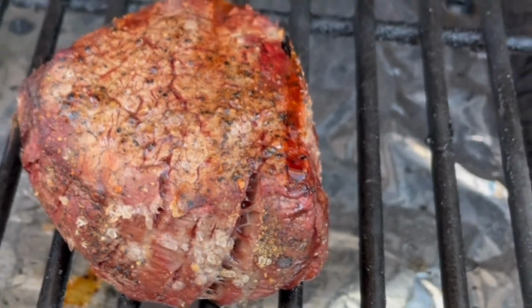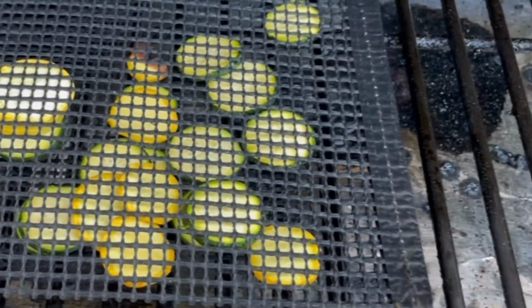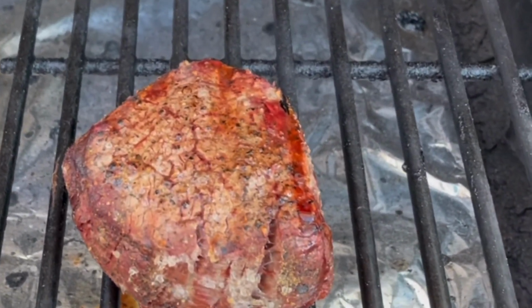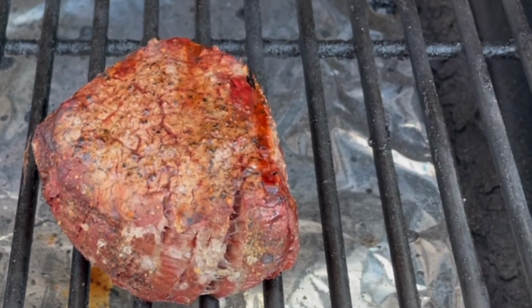Take this off. Got the veggies. Gonna get them off. Take them in the house. When I bring the steak in, I do cover it for a good 10 minutes because it'll cook a little bit more. And again, it really should be perfect.